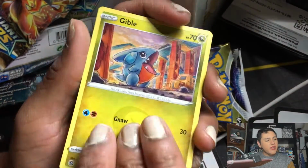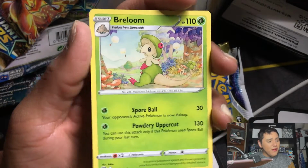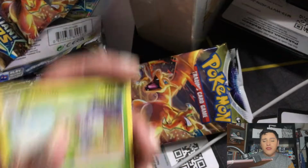Turtwig, Gable, a Golurk, and then a Breloom. Oh, super adorable. Just sitting there. That's a very great picture. Super cute. Okay, Jennies, and that's it for this.